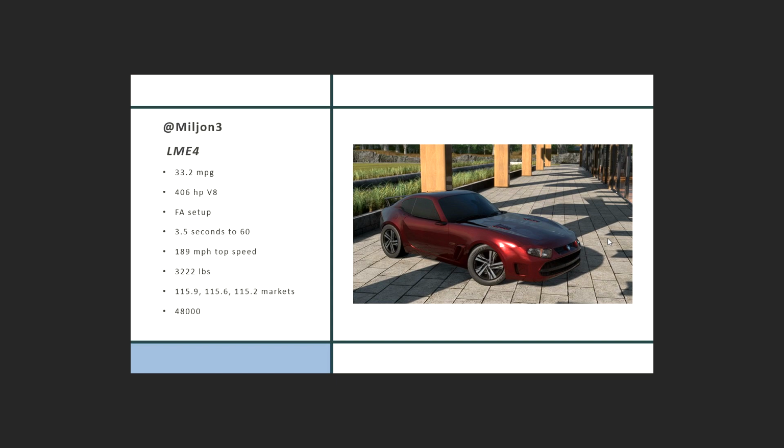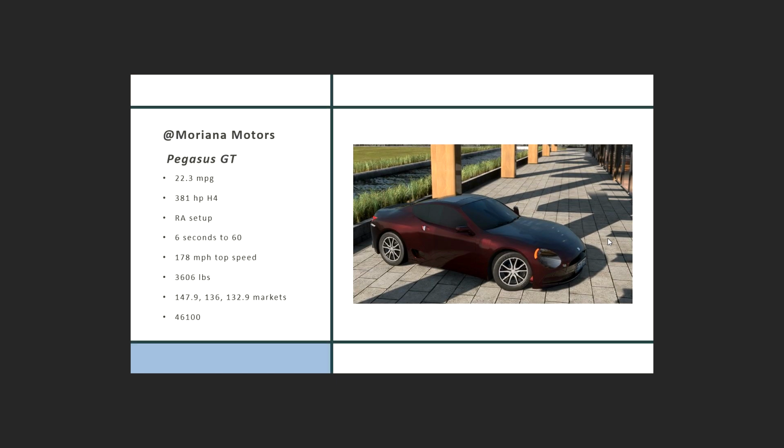Looks like another Canyon Cutter. Our Pegasus GT. It looks like another Canyon Cutter. Looks like another car that's going to be fun to drive here.